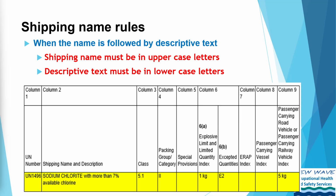Here we have sodium chloride, commonly called bleach. Sodium chloride comes in many strengths, one of the strongest of which are dangerous goods. Thus we have the descriptive text, sodium chloride, with more than 7% available chlorine. When the name is followed by descriptive text, the shipping name must be in uppercase letters. The descriptive name must be in lowercase letters.